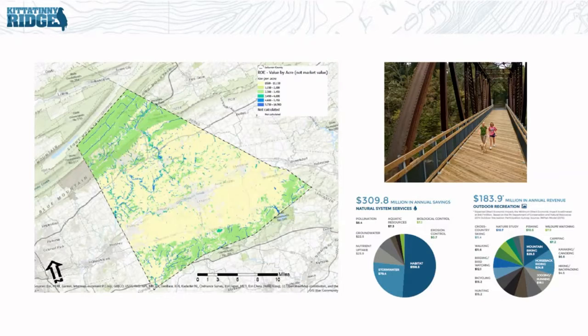So on the map, you'll see the highest ROE, for example, the riparian corridors in bright blue. The bright green is the value of the forests, which also are high. And then the paler areas are the lowest return on environment, for example, open developed land. On the right bottom are some of the graphics that we produce as part of our reports. On the left side, the left pie chart, 309.8 million in annual savings from natural system services. And on the right, 183.9 million in local outdoor recreation. This is not tourism, but this is local recreation that does not have a negative impact on the environment.